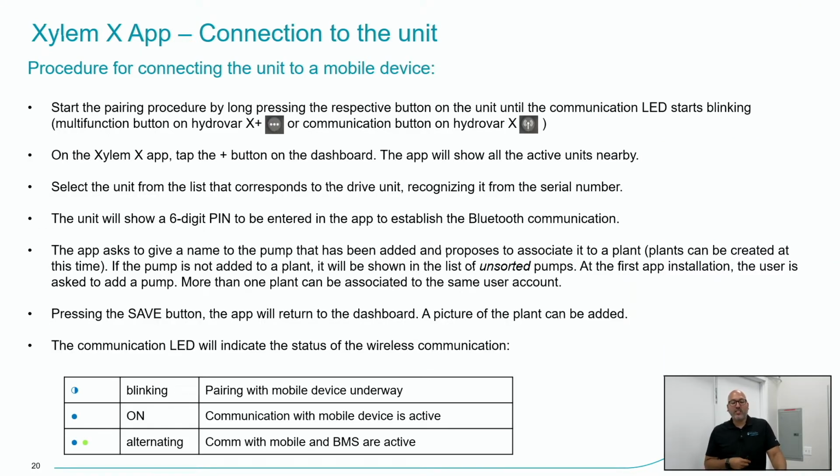Here's some quick instructions on how to connect via Bluetooth to the Hydrovar X. There's going to be what I call a multi-purpose button. It's basically 3 dots next to each other. You would long press that. It's going to put it in what I'll call pair mode or configuration mode. One of the LEDs should start to flash blue to let you know that it's in pair mode.